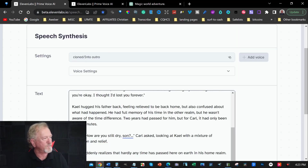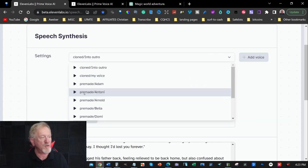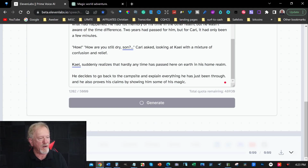I'm going to show you. Go over here. Okay, it's set on default again. I'm going to take that up to about here and set that up here. I'm going to choose Anthony. So we'll choose the pre-made one called Anthony, and we will generate this and see how it goes. Oh, here it is down the bottom. As you can now see, it's generated. So we'll pause the video until it's finished.